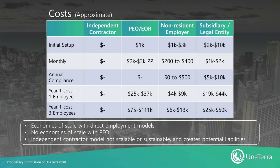So the initial setup is high, and monthly costs are high because a legal entity requires not just the payroll cost but also accounting. Quite often there's a localized accounting requirement which does need to be done locally. Our offering takes care of all of that and folds all the local requirements in, and there's also ongoing compliance, VAT compliance, GST compliance, and so on. Annual compliance is relatively expensive: financial statements and corporate tax returns, $5,000 to $10,000.